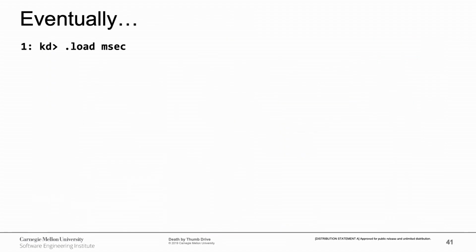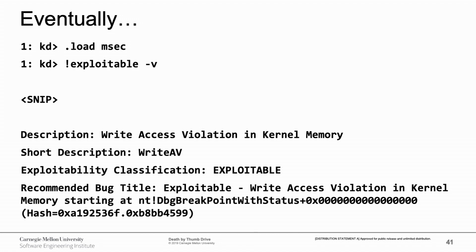And then eventually, in my debugger, I can load this Microsoft debugger tool that tells me about exploitability. And I can see I've now got a crash here, and it says it's exploitable. It's a write access violation in kernel memory. The kernel can do whatever it wants. If I've got a write access violation in kernel memory, it's potentially something that could be leveraged to do something interesting.